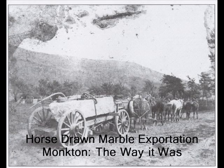There were several marble exporting companies in Monkton at mining's peak. For instance, the Jimmo Prospect Marble Company, the Vermont Marble Company, the Columbian Marble Company, and the Chapman Marble Prospect Company. Any usable marble would have been exported for future use, in some cases by horse-drawn cart, as shown in this photo.